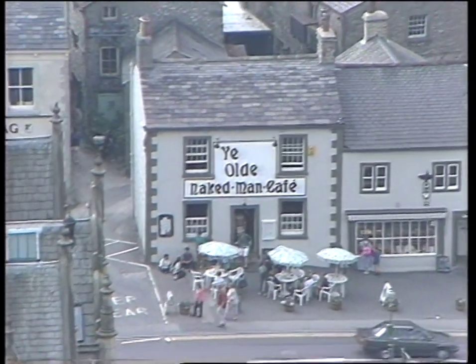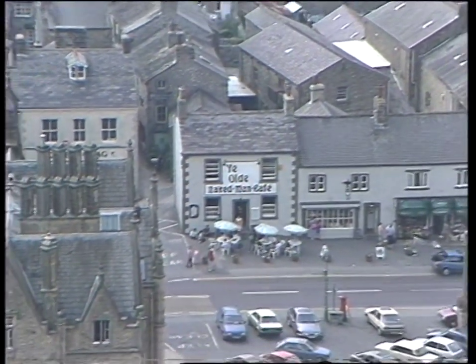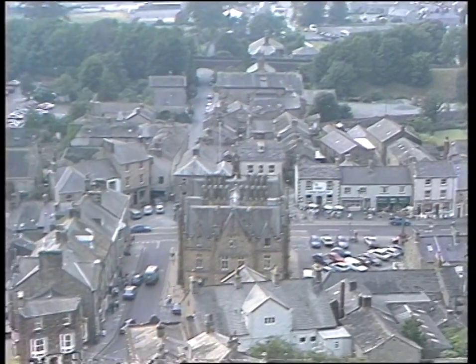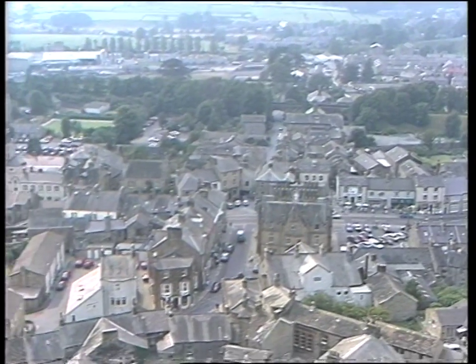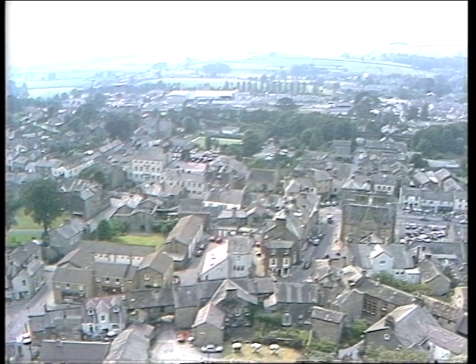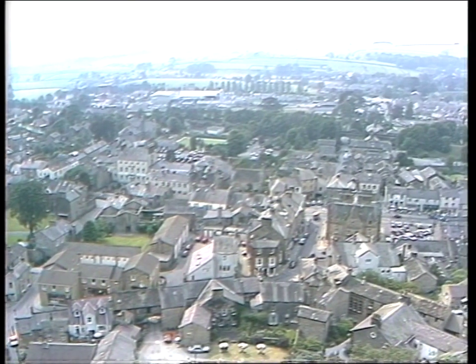Settle sits on the Mid-Craven Fault, which marks the southern geological boundary of the Yorkshire Dales. The town has always been an important trading centre. Its first market charter was granted back in 1249.